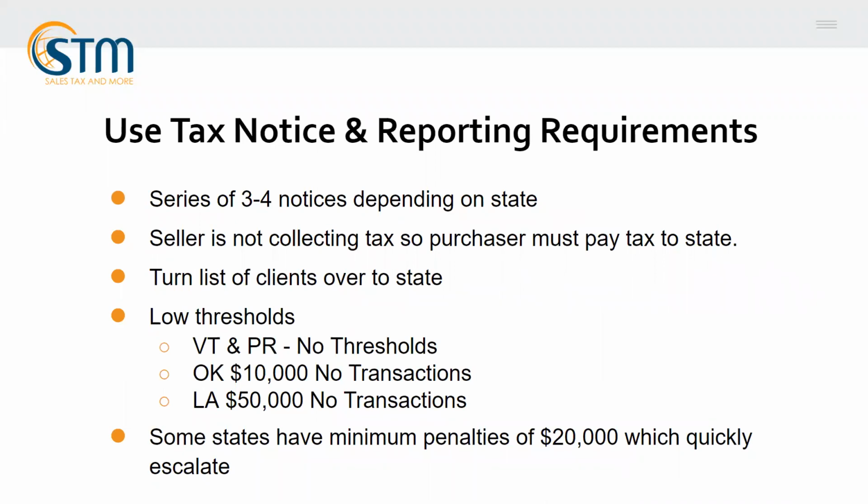And what this is, it was started by Colorado back in 2010. And I thought that Colorado was absolutely out of their minds at this point. They wanted a piece of the remote revenue, and there were no Amazon warehouses in the state at that time. So they couldn't force anyone to get registered and collect their tax. There was no nexus.